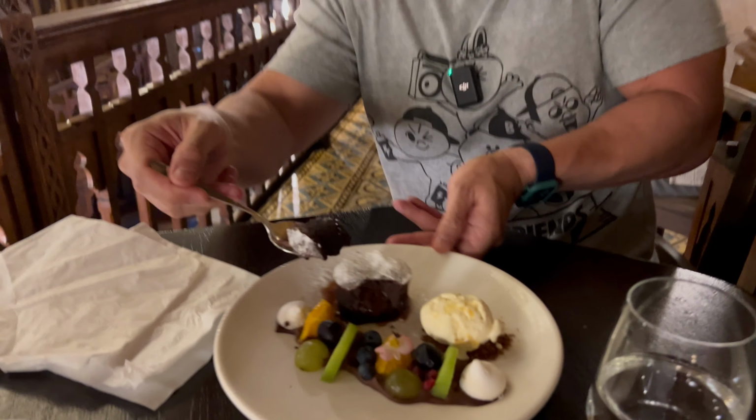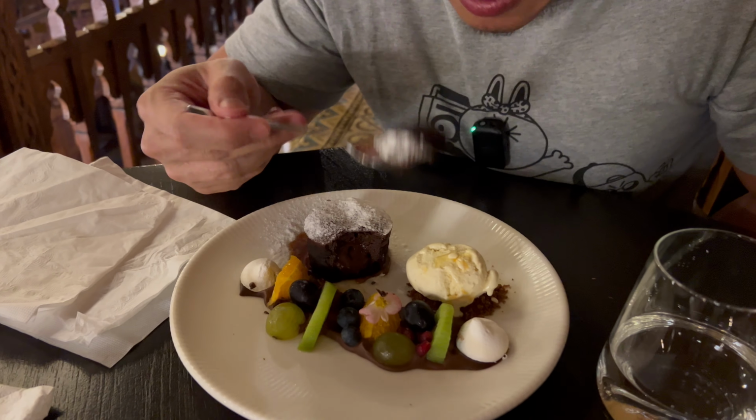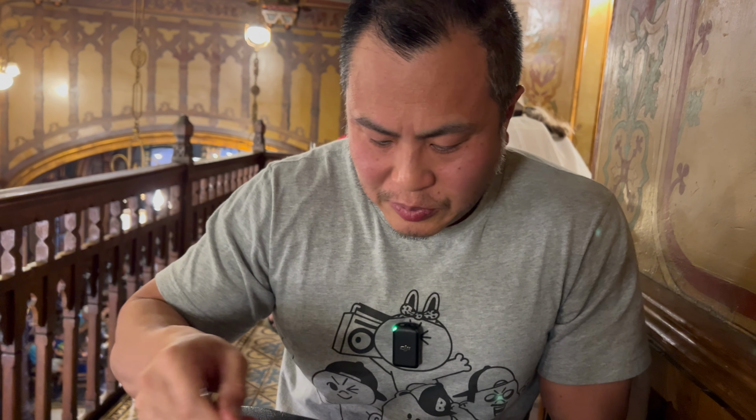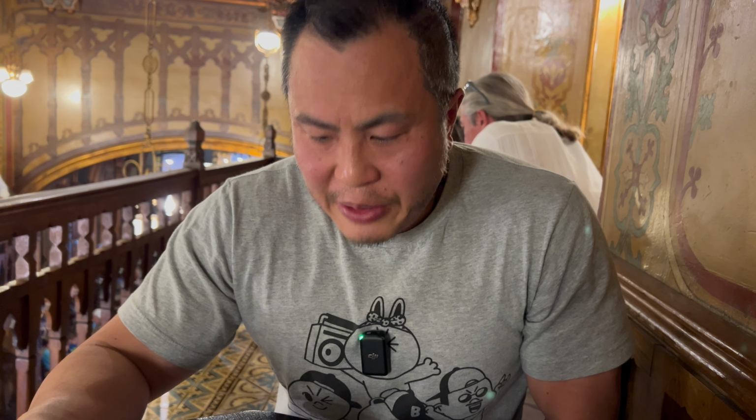Pour it out there. The lava coming out. It's hot, it's warm. The powder, I sucked it into my throat, I almost coughed. But it's like a dark chocolate, a bitter taste. It's not super sweet. It's good, I like it.